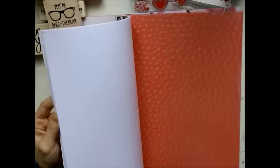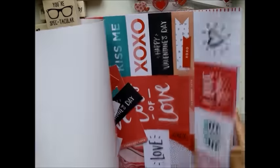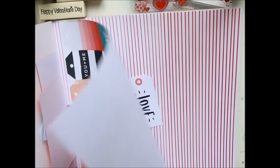I like that one there, and they do have a page with some cut-aparts. I think I skipped it on, where is it? Oh, I started cutting them apart. Okay, so you have this page here. I think it's just one page of cut-aparts and tags, yeah.